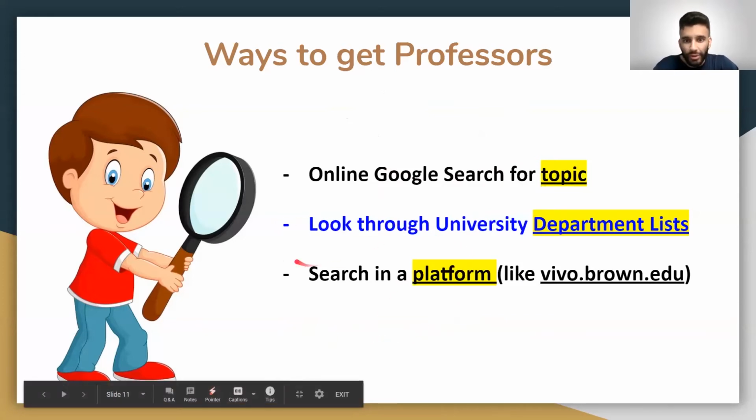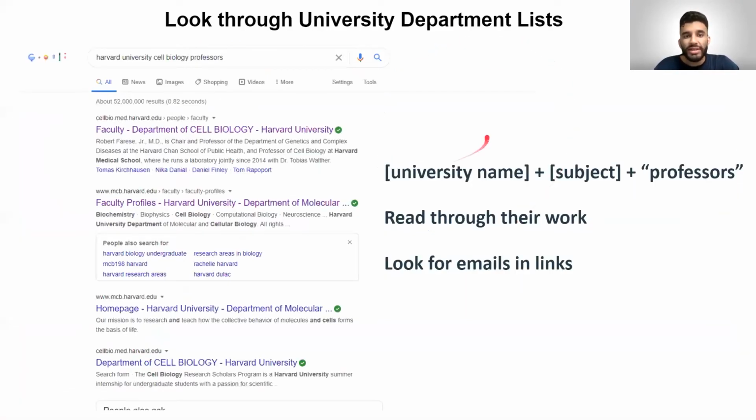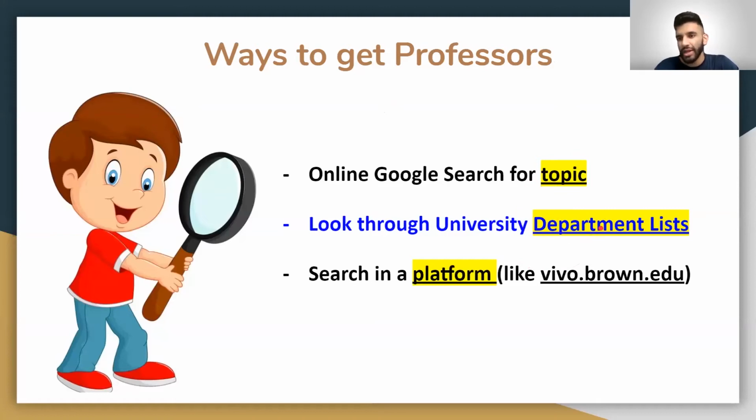So the next thing we want to look at is looking through university department lists. Let me just explain it first. Universities have departments for every single subject, right? Most universities, you can major in something like cell biology, chemistry, biochemistry, physics, inorganic chemistry, all that kind of stuff. I'm just listing STEM fields.